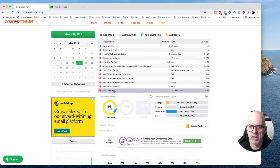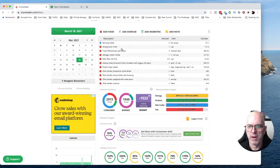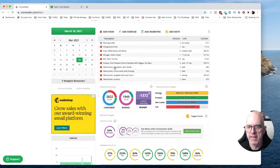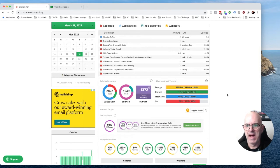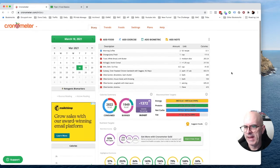So let's say here, according to some people, this is a good diet. Orange juice, toast, cereal and milk, a sandwich with no mayo. Let's remove the chips. And then we have breadsticks, house salad, spaghetti, and all that. We're still looking at 365 grams of sugar. That's a lot. And that's why we're obese.